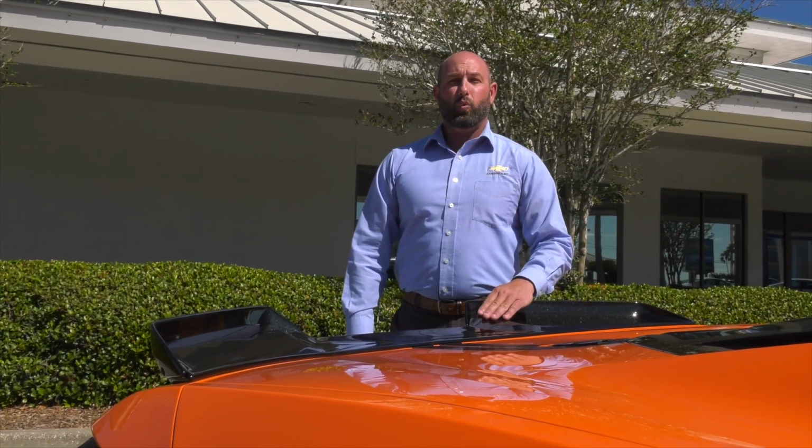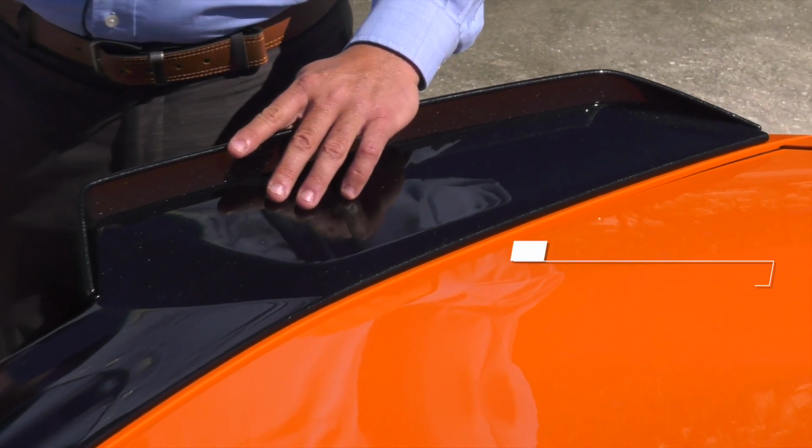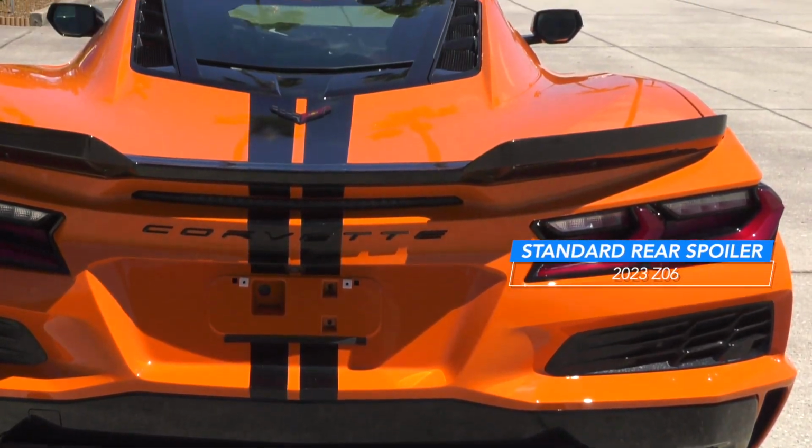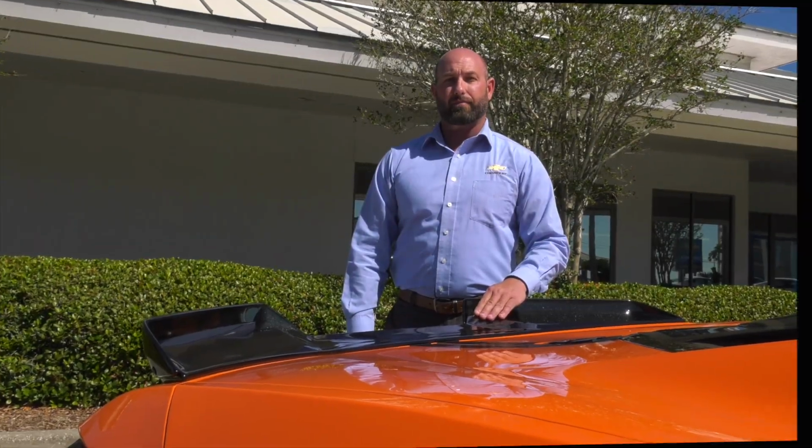Rear spoiler. The Z06 comes standard with a rear spoiler that has adjustable features and elements designed to improve the high-speed stability and cornering capabilities on the racetrack.